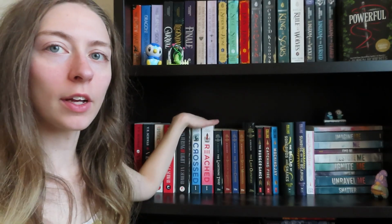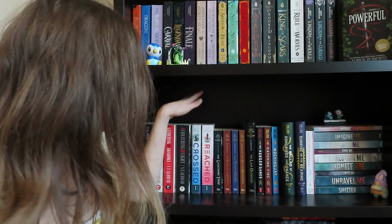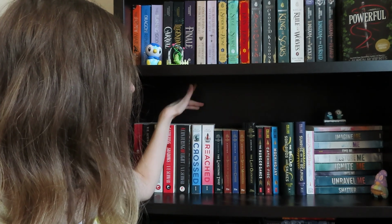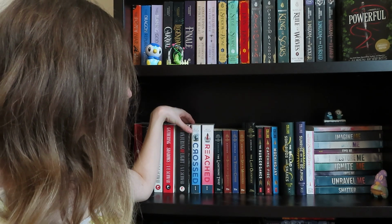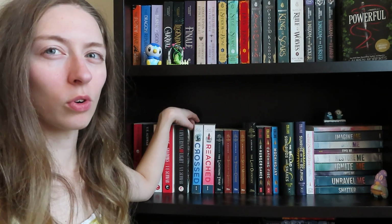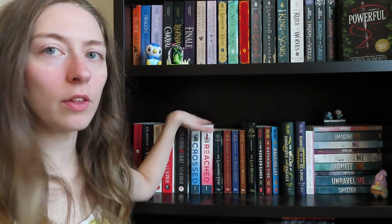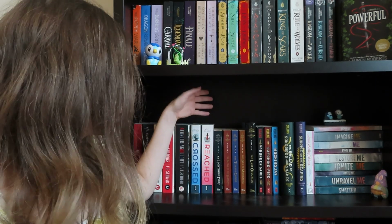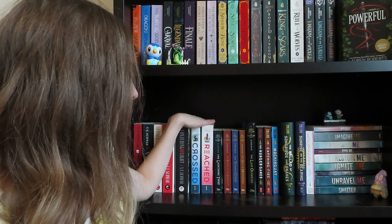But then next to that, I have some books that I read back in middle school and high school. So I have the second and third book in the Matched trilogy. I read the first one for school one year, and then I enjoyed it, so I bought the second and third and read those, and never bought the first one. So at some point I need to get that, but I don't remember a ton about them.